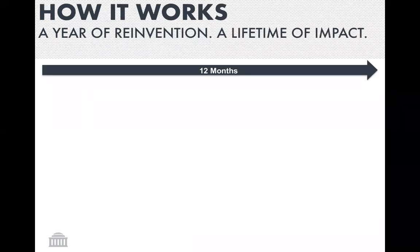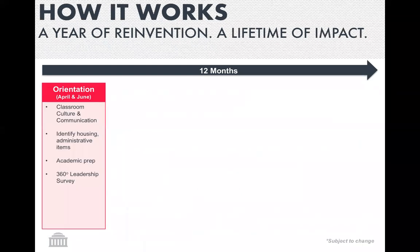So how does this work? How do we pack all this into 12 months? I'm going to lay out everything over the course of how a semester works for us. I haven't mentioned this, but we do have an orientation for our students in April. It is not required, but highly recommended that you join the orientation in April should you be accepted and admitted into a future class.